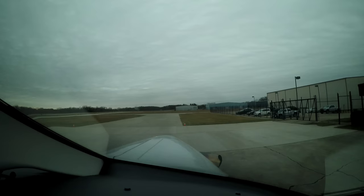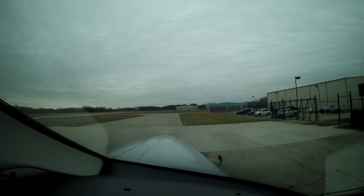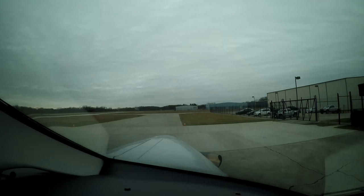Elkhart ground, Pilatus at IFC, ready to taxi. Pilatus for clearance, go ahead. Pilatus, cleared to the Jackson Hole Airport as filed. Maintain 3,000. Expect flight level 280 10 minutes after departure. Departure frequency will be 132.05, squawk 1335. Pilatus, your read back is correct. And we are ready to taxi.